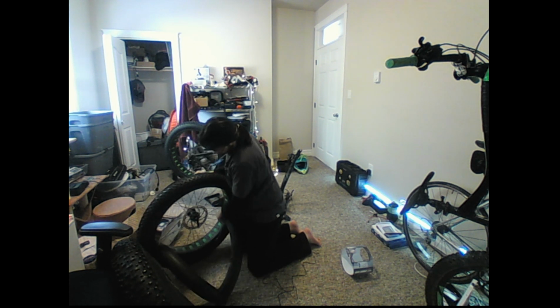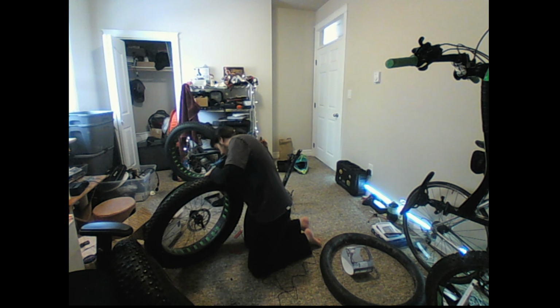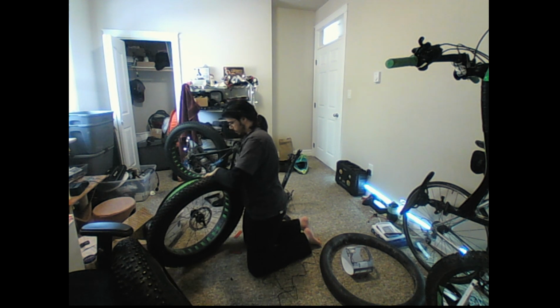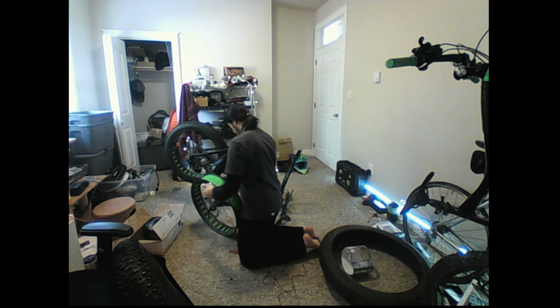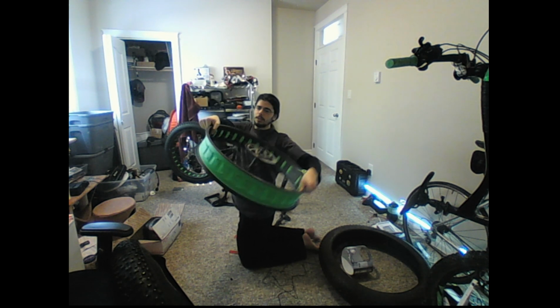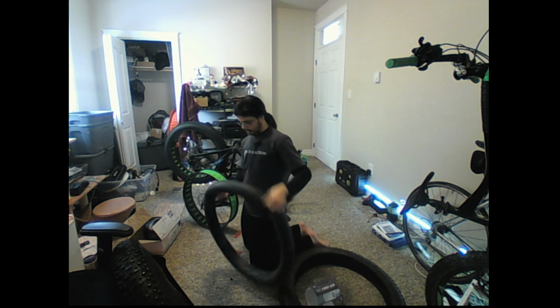And then we watched him ruin his only inner tube for his fat bike, and he had to make it tubeless. Oh, it is tubeless ready. That is interesting. I have a valve stem, but no sealant. So, guess it wasn't in the cards still. Let me just put that there. Yeah. Man, that is a big ass rim. Woo! It's like a motorcycle. Alright.